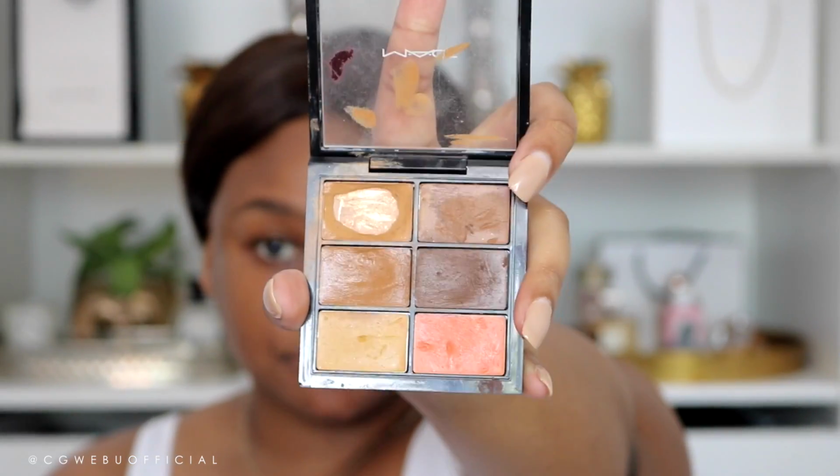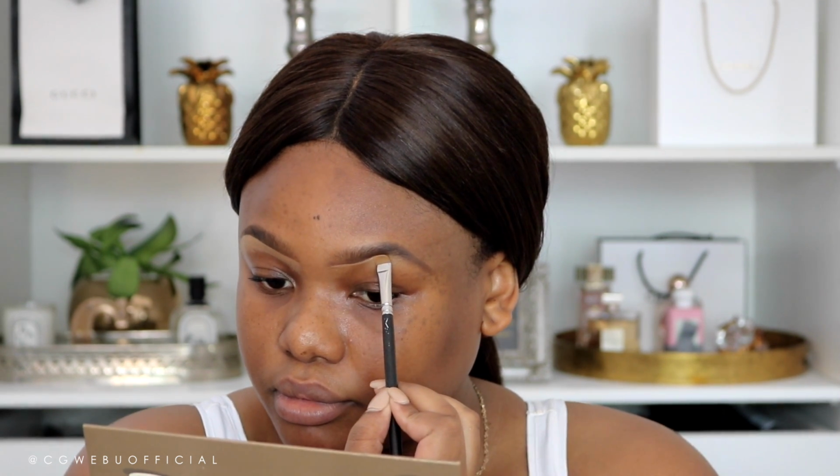And then I'm taking my MAC Studio Fix concealer palette, I think it's in dark, and I'm using the shade NC45 to carve out my brow at the bottom, and then at the top I'm going to use the shade NC50 because I've seen that a lot of natural looks definitely don't have the halo brow. To minimize that look you should use your actual foundation shade at the top, and then you can use a lighter shade at the bottom to look like you just got freshly waxed. But if you are looking to do a natural look, choose a concealer that is as close to your foundation shade as possible.